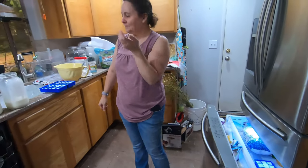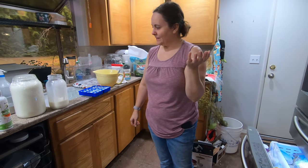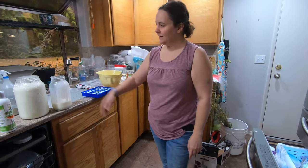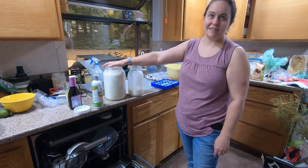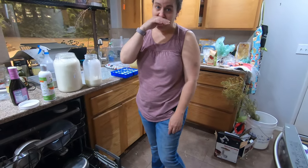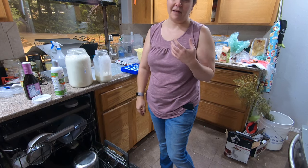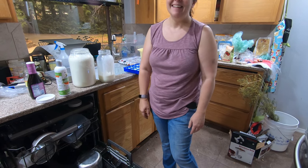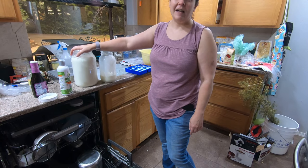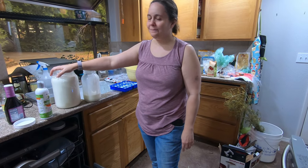So we're trying to get prepared, and I don't want to just leave this milk to rot in the house, so I'm making cheese, and I'm putting some in the freezer because we just don't know if we're going to be back soon. And so this is my way of kind of coping. Don't want to let the milk go bad. Well, we're drying Indigo off, so this is the last milk I have.